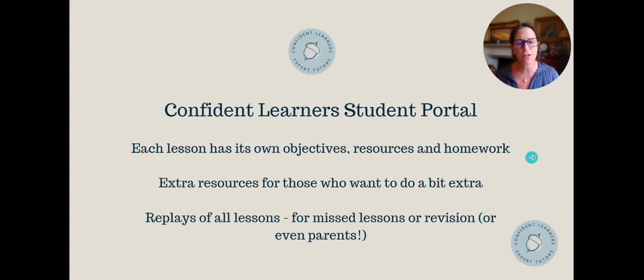And we present all of this to you in a safe, secure environment. Okay, the student portal is behind a password. We are all DBS checked as teachers, and we are all trained in safeguarding and keeping children safe in education. So we're very well aware of the dangers of online learning, of online interaction, but we keep it very, very safe, and you can't get at it unless you've got the password, basically.